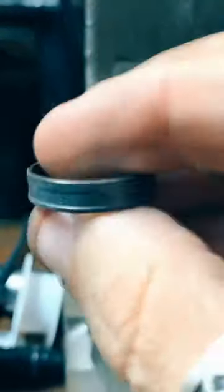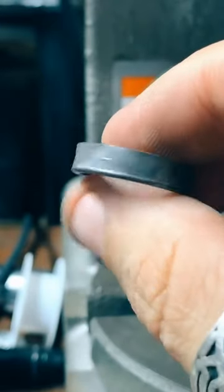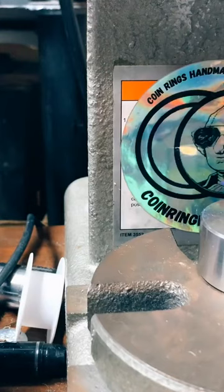Here's how it looks with that fire scale on there, and then we'll just knock off the high details so we can get it nice and cool looking for you. Yes, please do get the correct size. The more accurate sizing you do, the more comfortable your ring is going to be. So I do advise getting properly sized if possible.